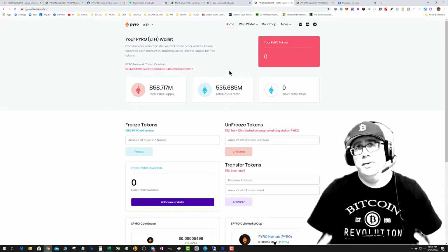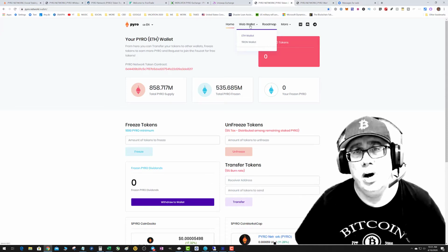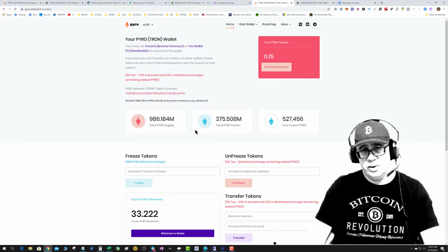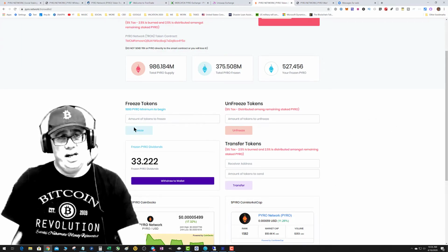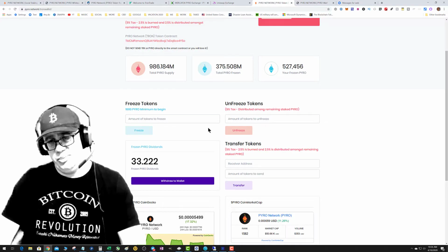So yeah, so that's the ETH version. If you go up here to web wallet, there's ETH and there's Tron. I don't have any of the ETH, so I have a couple 100,000 frozen. I have a 500,000 frozen, and I've earned 33 in divs. So like I said, just be aware.